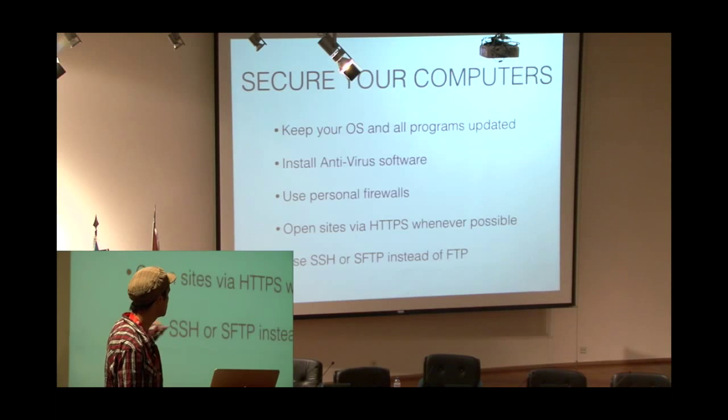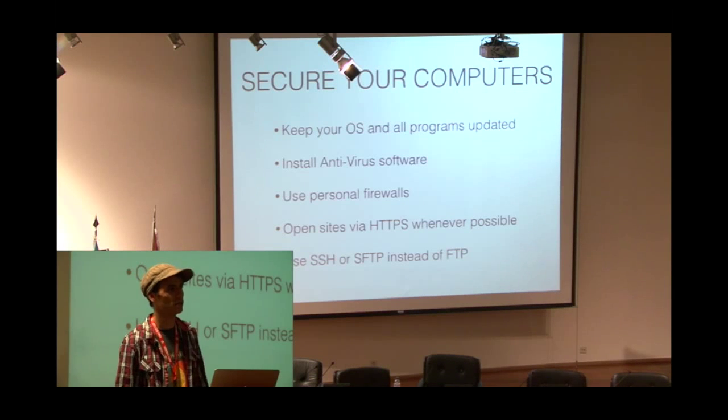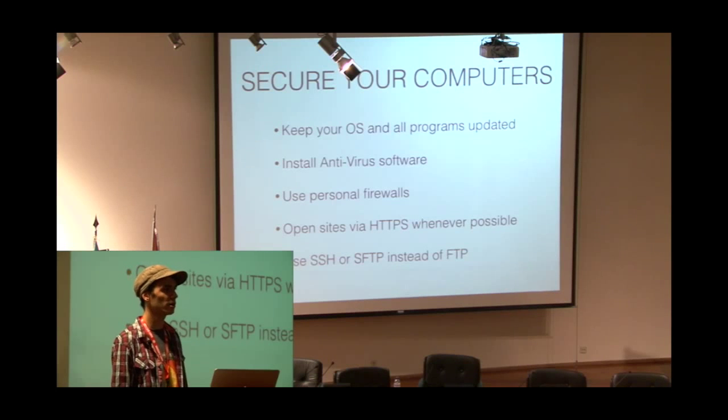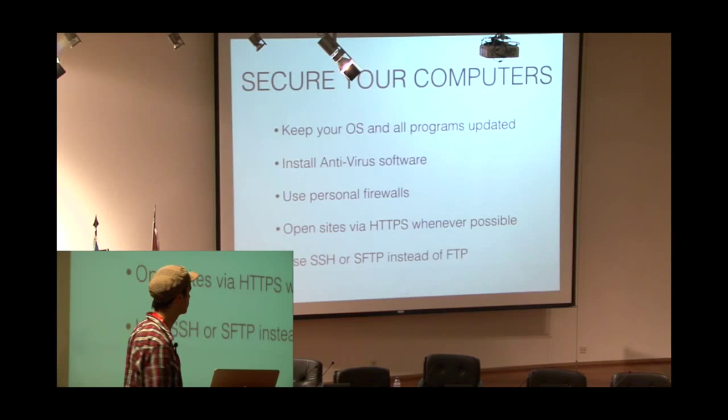Always use HTTPS connections to websites when it's possible. And don't use FTP. Always use FTP over SSH or FTP over an SSL certificate. Because if I'm a hacker and I live next to you and I want to steal your login details, I can just attach to the network and use a network sniffer to see your login details for the FTP account in plain text.